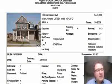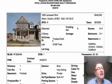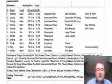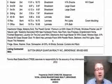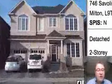So overall, I do like this one. I don't know if they're going to get this price. It gets hard with these 36 lots to get close to $450, but it compares well to some of the stuff that has sold actually. So there you go. Lancaster's a great street, wood lot. You got a pond there. Very, very nice.